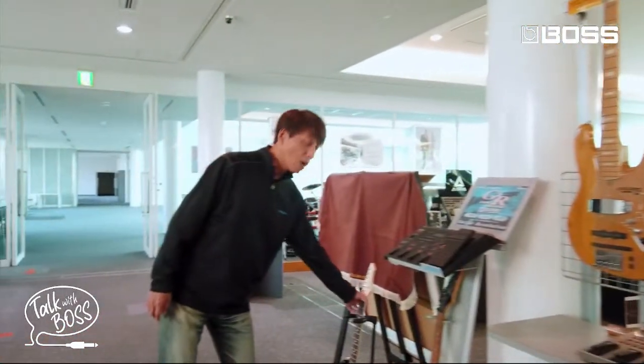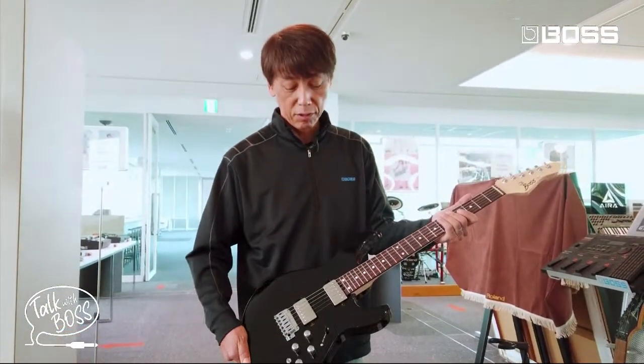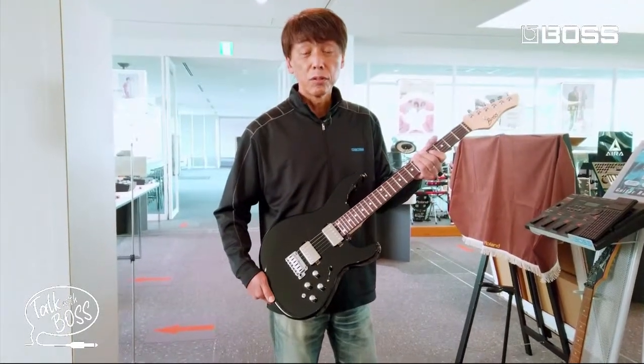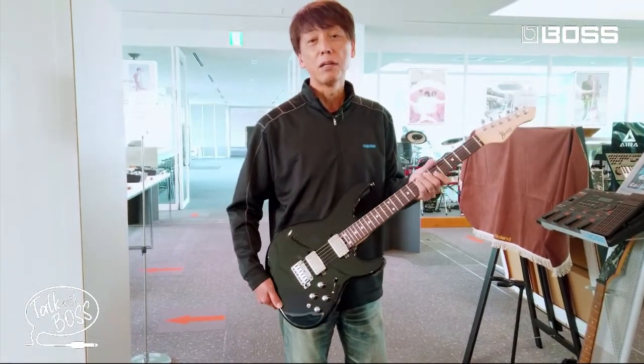In 2021, this year, we presented this Eurus GS-1 guitar. So this is a totally new concept, an electronic guitar. So if you haven't tried this one, please try it. This gives you another expression of the music. So we have a long history of guitar synthesizers from the GR500 to the Eurus GS-1. We are always continuing to produce new guitar synthesizers.